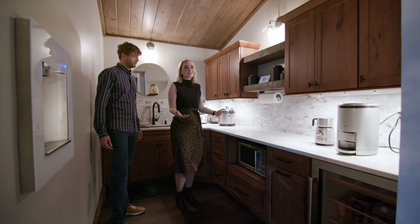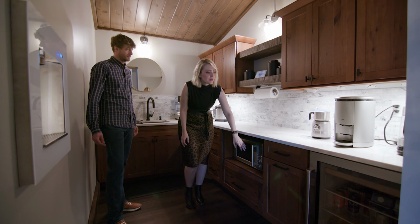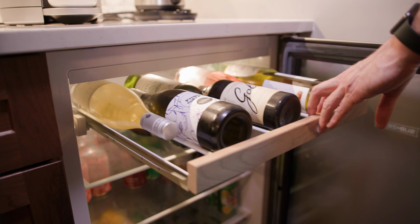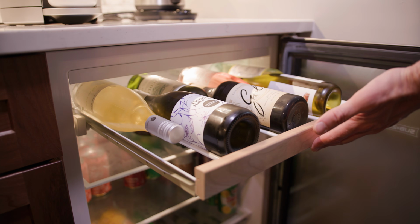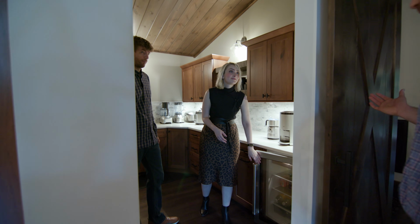Yeah, you've got to have a microwave, but they're not usually the prettiest appliances. So we've got one down here. We also have a drink fridge that's really nice for all of your canned drinks, and you can just point friends and say, oh yeah, everything's in the drink fridge. Perfect, especially for the entertaining and the hosting that you guys do here.